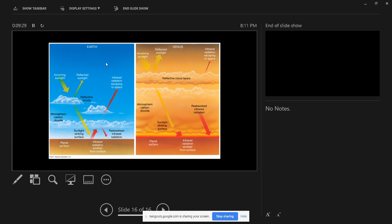And of course, this is the reason why Venus is so hot. On Earth, of course, incoming sunlight gets redirected back out again, and some of it reflects off the clouds in a lot of cases. Some of the sunlight, of course, is striking the Earth, and it does warm us up. But in the case of Venus, some of the incoming sunlight gets passed right through, and it strikes the surface, but then can't escape again. So that's what's caused the greenhouse effect on Venus.